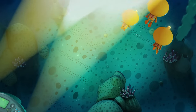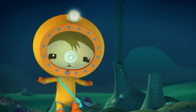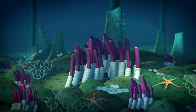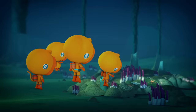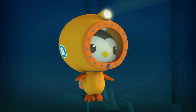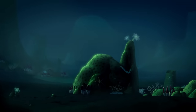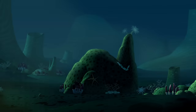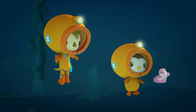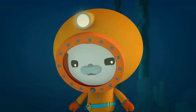Oh, Captain! Have you found something, Shellington? Oh. I found a limpet, but that's nothing new. And these are tube worms. They only live in the midnight zone. They're fascinating, but they're not new. Huh? Over here! Yow! It looks big. It's only rocks. Sorry, Shellington. That's a vent fish. It's not a new creature either, I'm afraid. Let's keep looking, Octonauts.